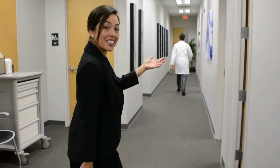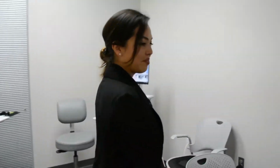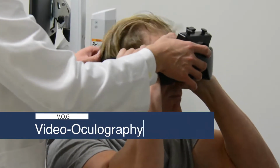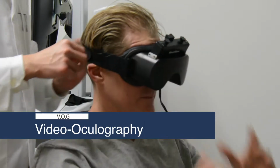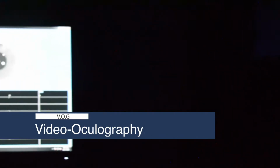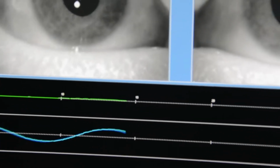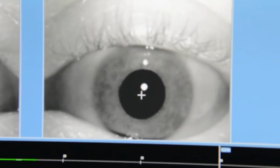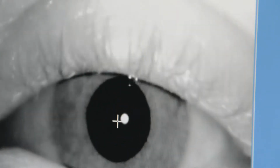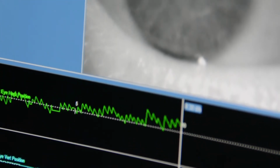Our second diagnostic testing room is our VOG. So over here, VOG stands for video oculography. So what it is, these very highly sensitive goggles that have infrared lighting on the inside. So the test will be performed in the dark. Our patients are asked to sit down and follow a target on the screen while they have the goggles on, and it will be recording their eyes. The way that the patient is able to follow the target on the screen will give doctors insight as to how they're perceiving their environment.